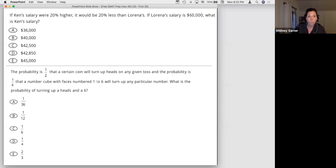For the bottom one, these are all fractions. They're all relatively small, but there is a natural break right between a quarter and 2/3 that's around a half. So if I could tell something's more or less likely than a half, I could get to an answer. 1/36 is awfully close to 0, so it's a very small number. Having these natural divisions can be really useful, or at least noticing them.